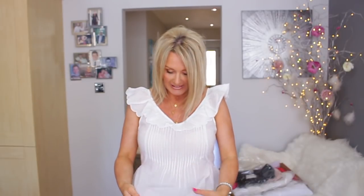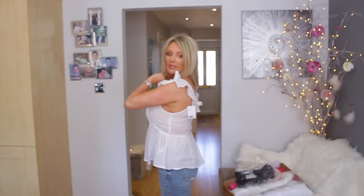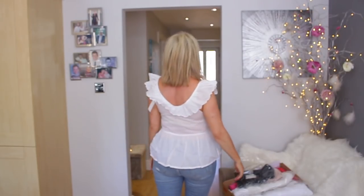So the first thing is this top, which I absolutely love. It is beautiful, very thin cotton. I will move away in a minute. I still have a tag on and it's very uncomfortable. I got this in size UK 12. It fits very well. As you can see, it sort of flares out here from the boobs down, and that's the back of it.